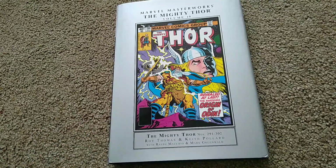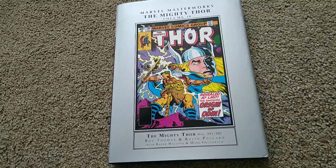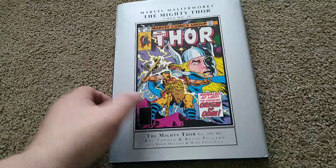Today I'm going to be looking at Marvel Masterworks The Mighty Thor Volume 19. This is the most recent volume of Thor. It is not that new. It's new to me, but it is the latest release. There isn't any others scheduled to come out that I'm aware of. So if you want the most recent one, this is the one to get.